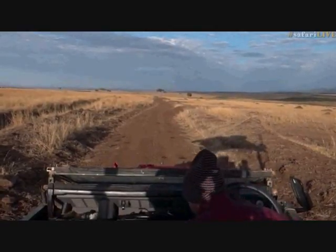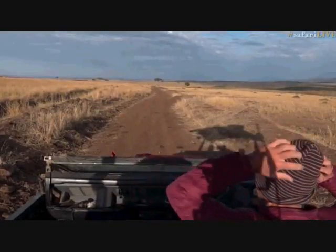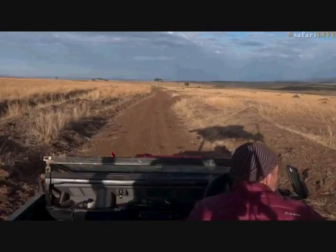Right, good. Okay, yeah, my hat does look ridiculous. I was attempting a ridiculous hat look, and I seem to have succeeded very well. Okay, on we go.